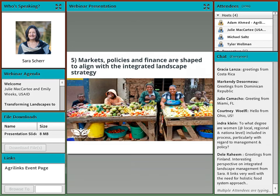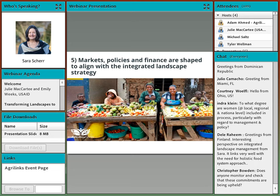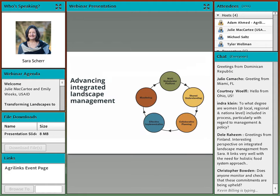And then the final piece that characterizes these effective landscape partnerships and initiatives is that instead of being siloed, market development considers the impacts across the range of landscape objectives, policies are aligned, and mobilization of finances is aligned to address the full set of objectives in these landscapes.